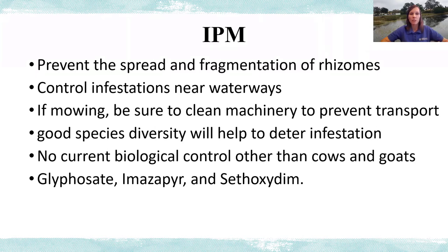So having a good mixture of diverse plants, and also going at it with a very controlled herbicide, was extremely helpful. Unfortunately, there's no current biological control, other than that cows and goats do eat it. And so I don't know, maybe you can get a goat on your property to eat some torpedo grass. I'm not sure how well that works because, again, they do spread through the fragmentation of rhizomes. Other chemicals that have been rated as excellent for removing torpedo grass include glyphosate, imazapyr, and cystodytum. And we can share that FLEPPC document, which is a document put together by Dr. Enloe and others who talk about the rating of different herbicides on these different invasive plants.